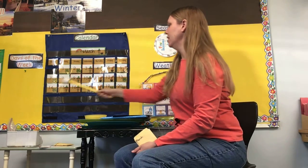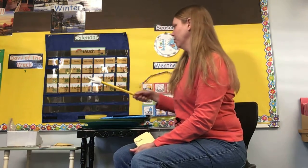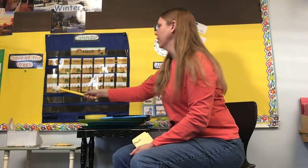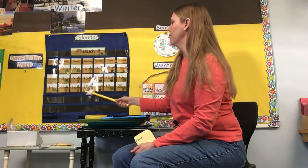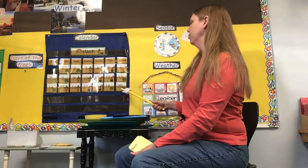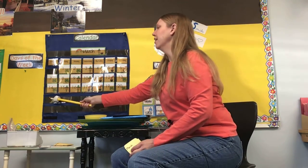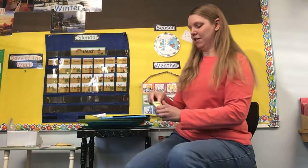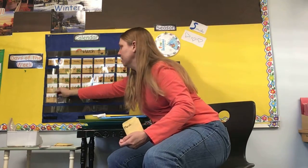19, 20. What comes next? 21. Yes, so clover, clover, leprechaun, leprechaun, rainbow, rainbow. Clover, clover. What comes next? Leprechaun. Yes, so we have a number 21 with a leprechaun on it. That was Sunday, so we need to keep going.